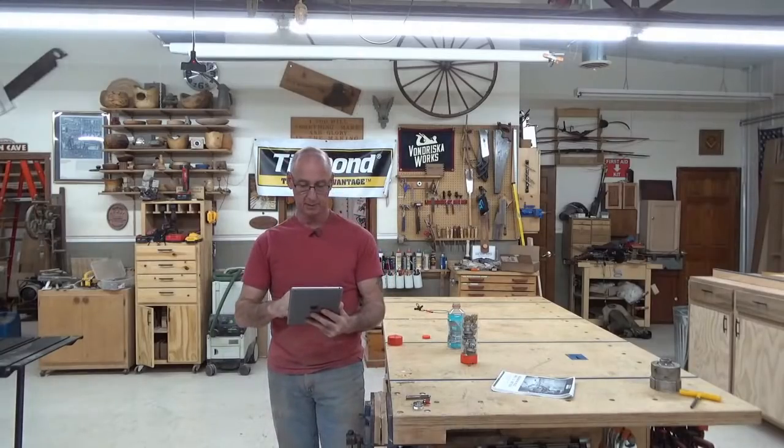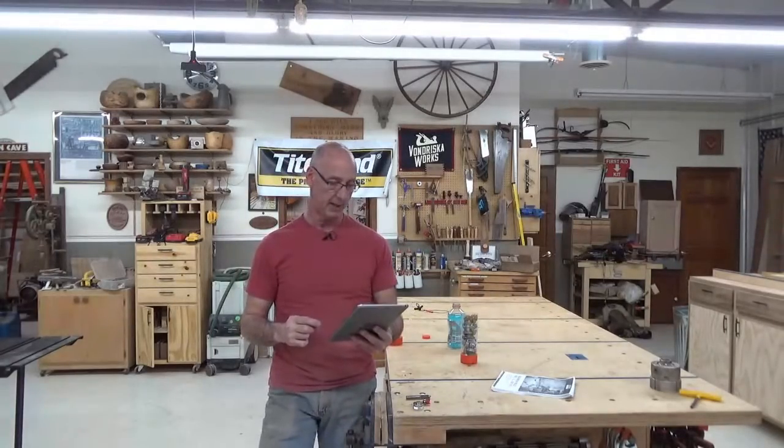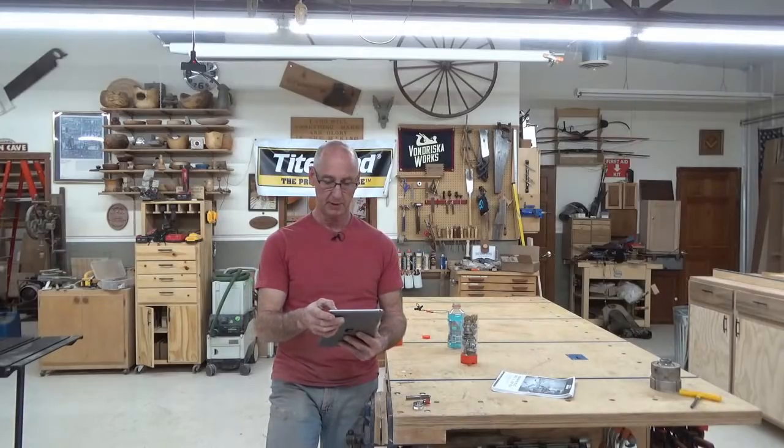Mike says, if you purchased a 12-inch dovetail jig and want to make a chest, say 18 or 24 inches deep, could you make two boxes and join them together, or would the alignment of the two boxes be too difficult? Better to purchase a 24-inch jig?